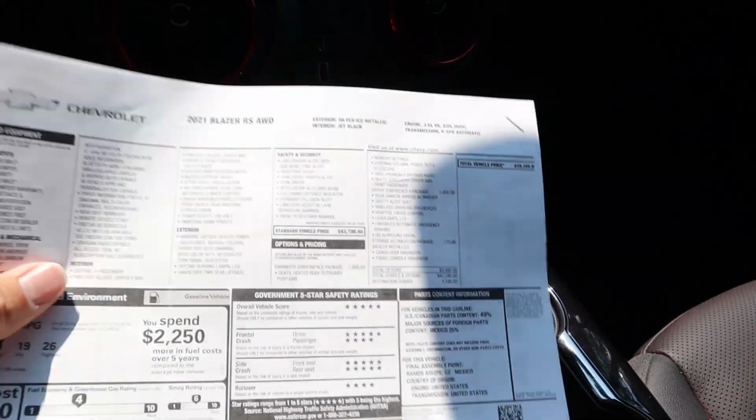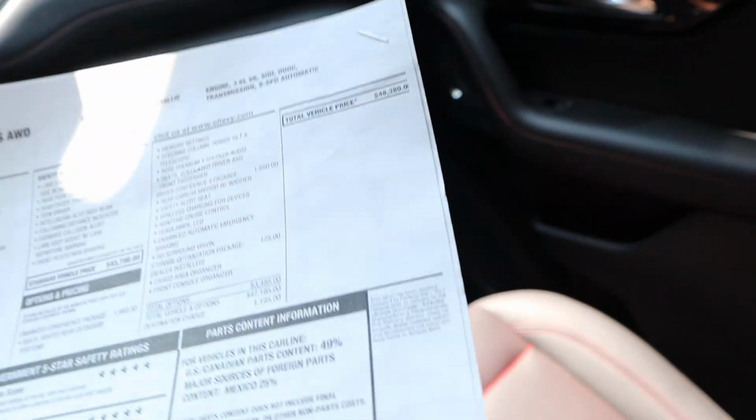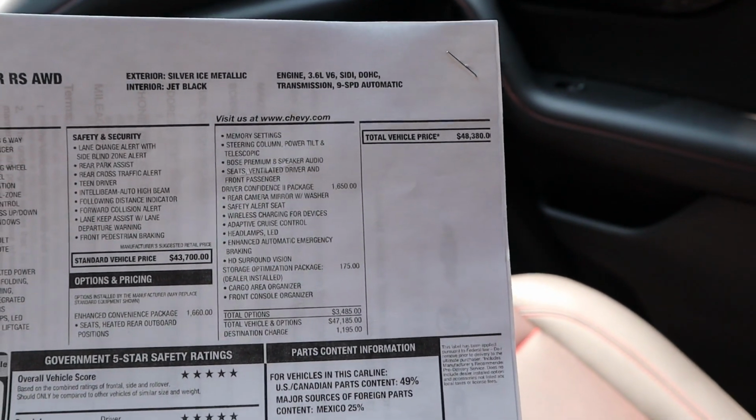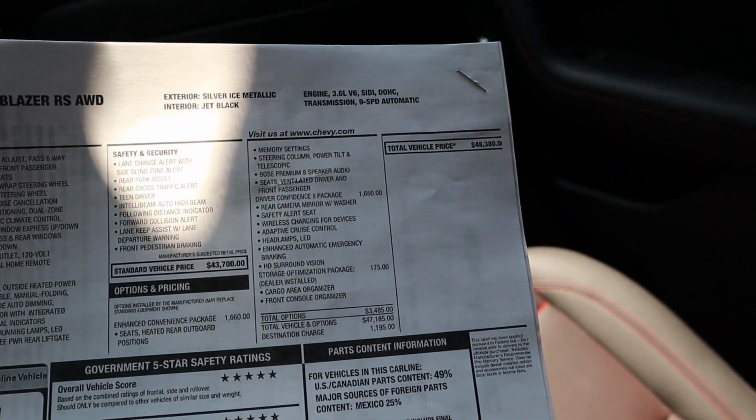And then from a price point perspective, I feel like it's pretty reasonable, right? This is a nice fully loaded techie SUV. It's about $48,000, which is about the same price as what you'd get for a Grand Cherokee that is similarly equipped, but the Grand Cherokee is not going to have all the tech stuff that this has.